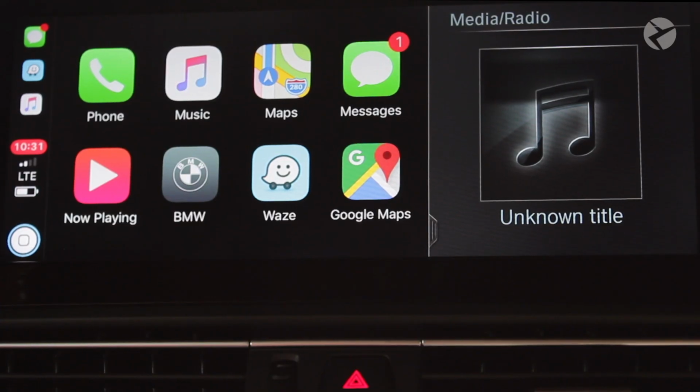But with all that being said, let's go ahead and jump into the screen so I can show you guys these two apps, how they work, what they look like, and the kind of features that they have. So here we are in CarPlay, and as we can see, Waze and Google Maps are showing up. So let's start with Google Maps.